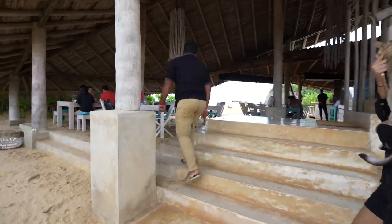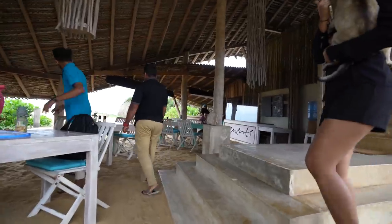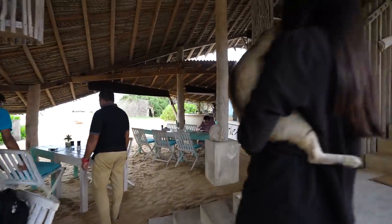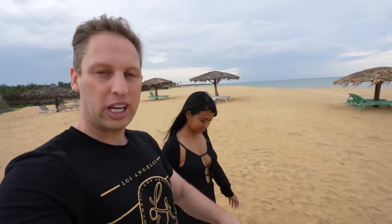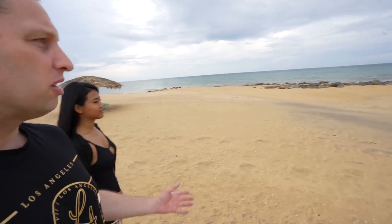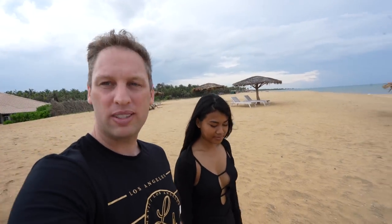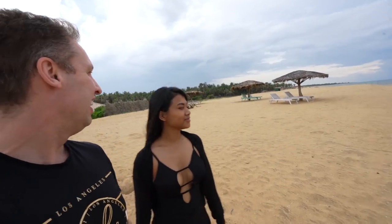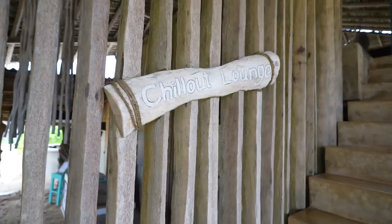Oh, look at this place. Wow, we're in heaven here. When I booked this place, I didn't know it was actually a beachfront location. I thought it was around the lagoon. But as you can see, the beaches here in the west, we've got them all to ourselves. This is like a private beach. No one's here.